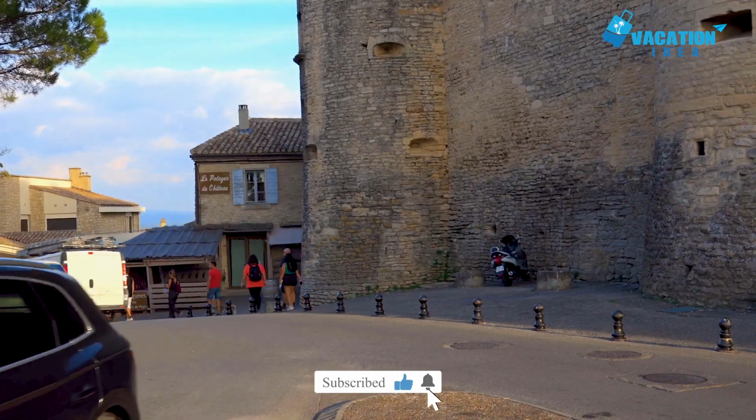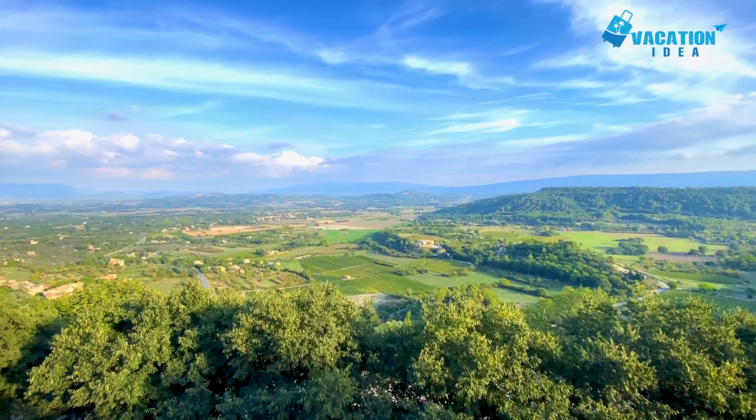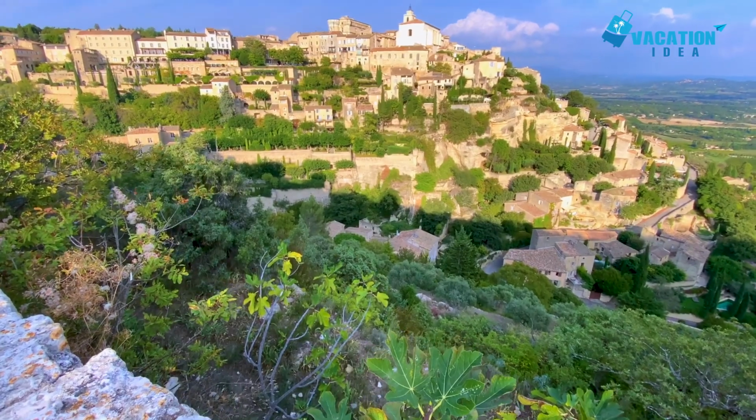For itinerary ideas, you could just drive from one picturesque hilltop village to another. Bonnieux, Gordes, Roussillon, and L'Isle-sur-la-Sorgue could all be done in a single day.